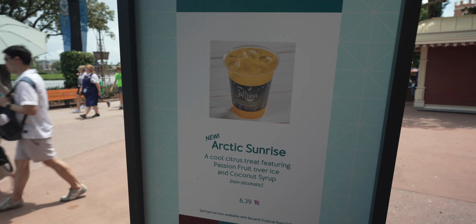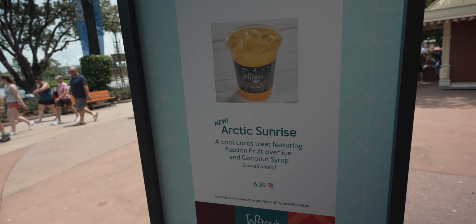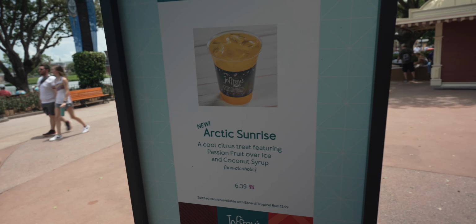Over at Joffrey's by the Ireland booth, they have the Arctic Sunrise, which is a cool citrus treat featuring passion fruit over ice and coconut syrup. And I'm definitely giving that a try. Yeah, passion fruit and coconut right up my alley. So we'll give this a try. Yeah, that's really good. Better than that honey wine, which was just so sweet and syrupy it was hard to even enjoy. This is what I was looking for.